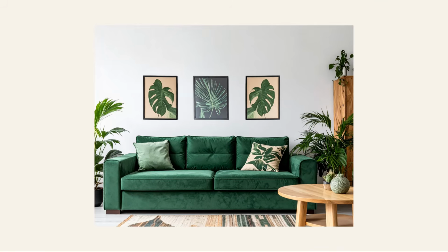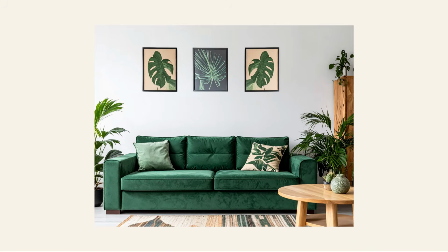One thing that's important to think about is that when we place a piece of artwork above a piece of furniture, we want to create some sort of connection to that piece of furniture or to that grouping or arrangement of furniture. And if we don't do that, that artwork is going to feel disconnected and it's not going to feel part of this entire arrangement.